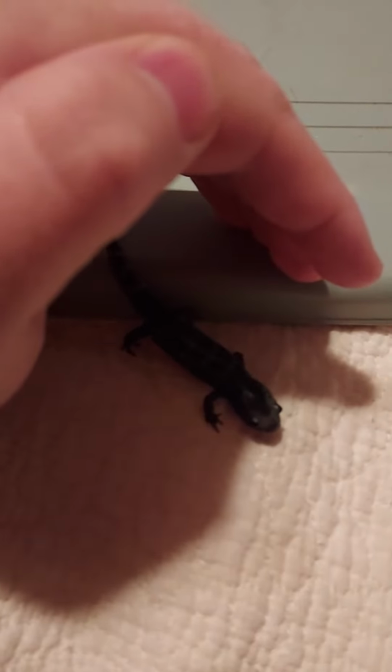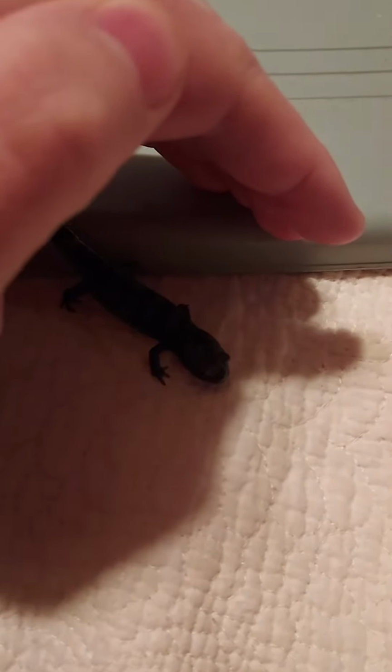Huh, another idea. Okay, this wasn't the best idea. Do you feel better yet? The tar monster. It still goes to the darkest shadow it can find. Now what? See, it stays in the shade. I figured it out.